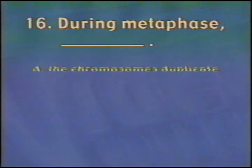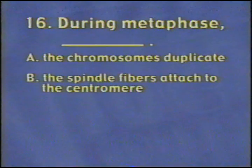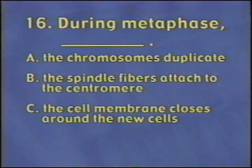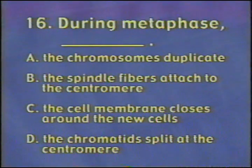During metaphase, A, the chromosomes duplicate. B, the spindle fibers attach to the centromere. C, the cell membrane closes around the new cells. D, the chromatids split at the centromere.